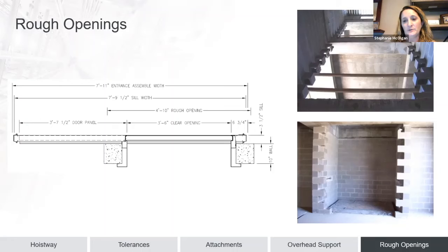Your intermediate floors, we usually say 8 inches on each side of the jamb will give us enough room to kind of align that car platform with that entrance frame and adjust it as needed if we needed to move it a little to the left or right, depending on how the building is designed or built, I should say.